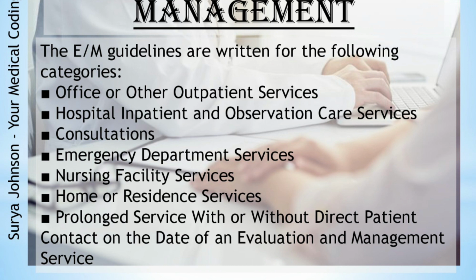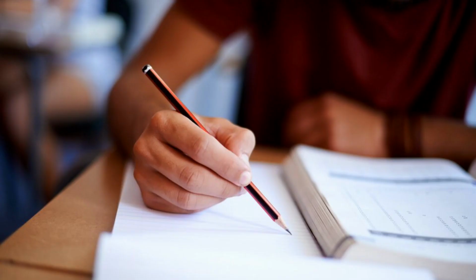Before diving into the actual guidelines, please grab your notes and pens, and if you have the 2023 CPT book, very well, you can reference that, and please take notes.